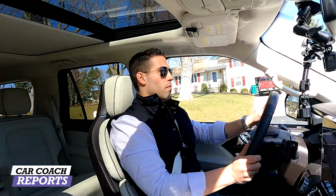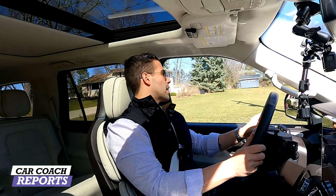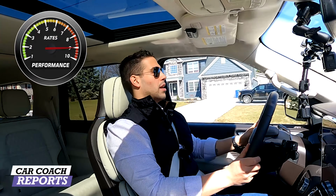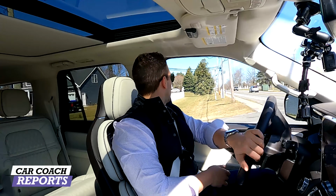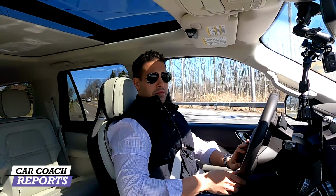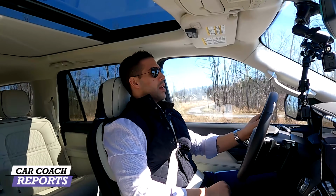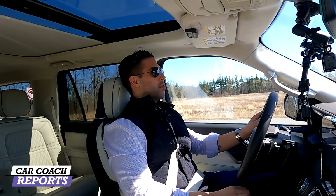Wow. Fantastic. Really great stopping capabilities for something that weighs this much. Overall, really, really impressed, and that's why we gave this a 9. Very, very comfortable car to drive. Really easy to drive. And the power is there when you need it. You're never going to be afraid to pass somebody, and you're also never going to have an issue coming to a complete stop in the event of an emergency.